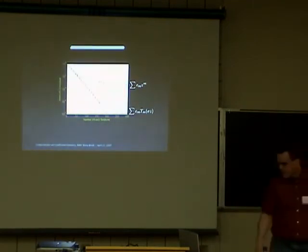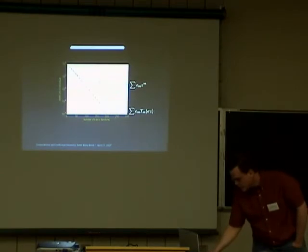So what do I do? Is there any way to rescue this basis and push all the way to 10 digits or more? And so the answer comes from perhaps a surprising direction.